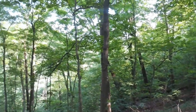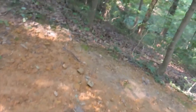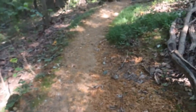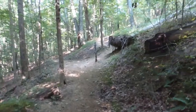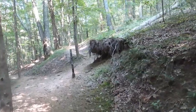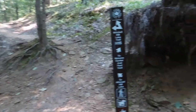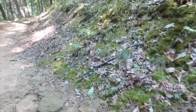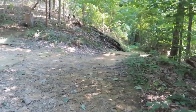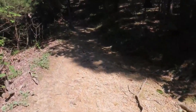You can get a view of downtown Louisville from here when the leaves are off the trees. I'm approaching the Mitchell Hill Lake trail marker H15. That's the trail I took earlier. I'm going back to the Welcome Center where I'm parked. I'm passing trail marker Y2 on my way back to the Welcome Center.